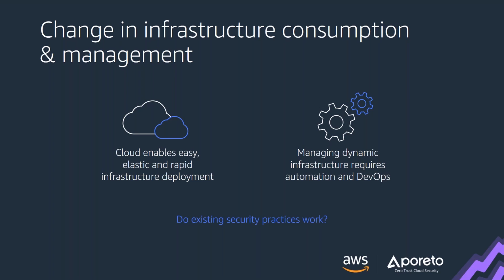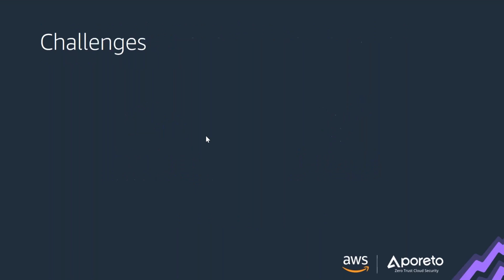What I'm actually going to talk about in the next part is, as you're making the shift, the existing security practices and workflows that you have that may be applicable in your private data center may not be very applicable in a public cloud infrastructure. And in a public cloud infrastructure, you have sensitive data, and so what we're going to talk about is how you're protecting access to the cloud infrastructure.